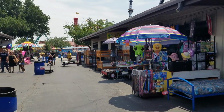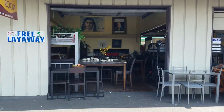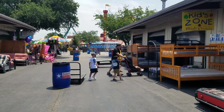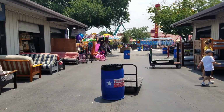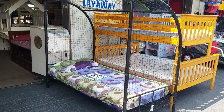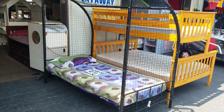All sorts of furniture out here. New furniture and used furniture, from tables, beds, couches, futons. This bed right here is actually a soccer net. This is pretty cool.